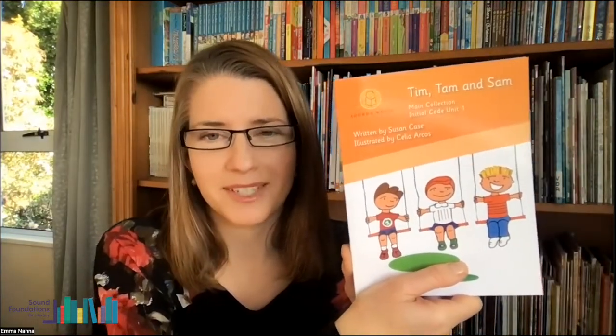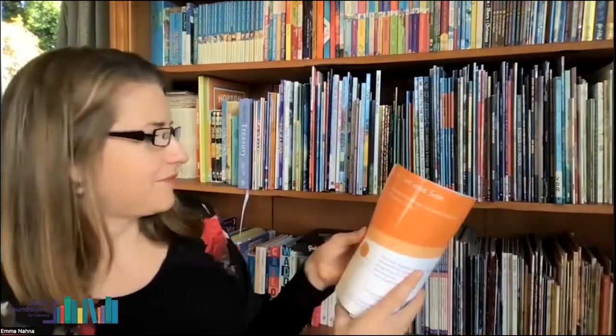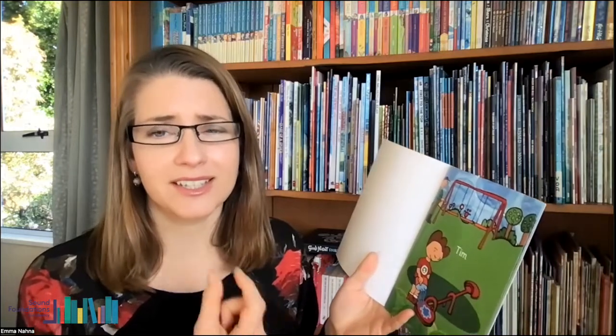So I love these books. Even the very first book, which has only got those 5 letter sound correspondences. So Tim, Tam, and Sam. I'm actually going to read you this one just to show you the kinds of things you'll find in the books. I love how these books really give you a platform to have some really neat conversations and exploring what's going on in the stories as the children have that success with decoding just a couple of words.